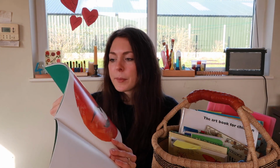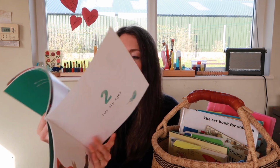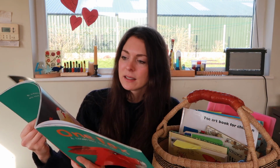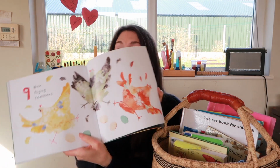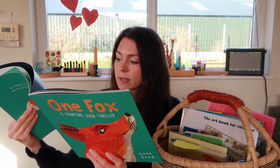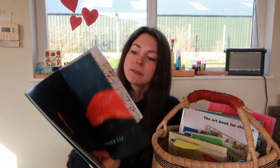But it starts off with 1 famished fox, 2 sly eyes, 3 plump hens, and then it counts the eggs. It's so lovely. I love the illustrations in this. They're really clear, and it's just gone down so well with the boys. They've adored it. I do highly recommend it, and it's a nice way of introducing those simple numbers up to 10. Yeah, then it skips to 100, and then it goes back down to 1 frightened fox.